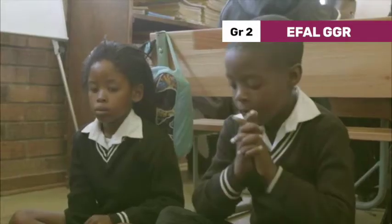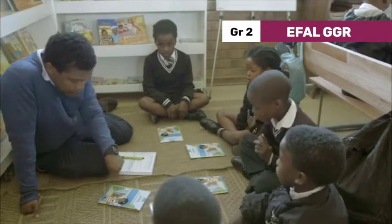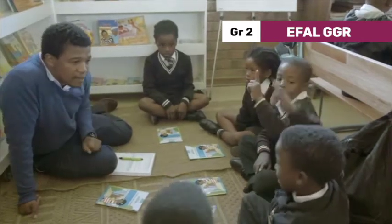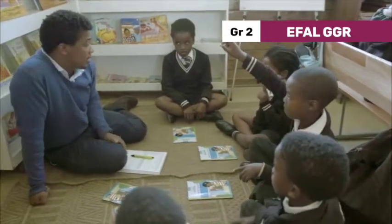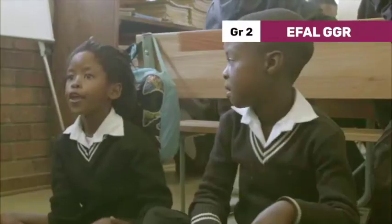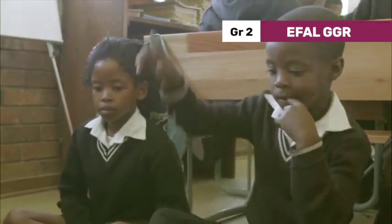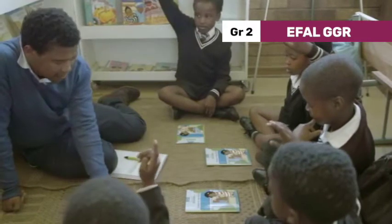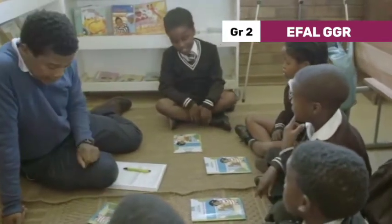Gamva. Let's look at the cover of the book. What can you see on the cover? Baby. You can see a baby. Tell me, is the baby a boy or is it a girl? Ibu? It is a boy. Okay. What else can we see here? What is this? Who can tell me? What is this thing, Rhea? It's a tree. Well done.